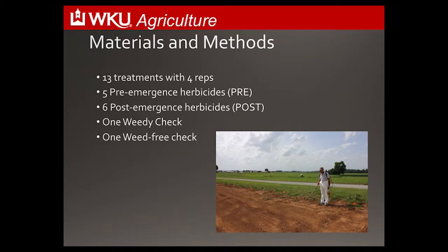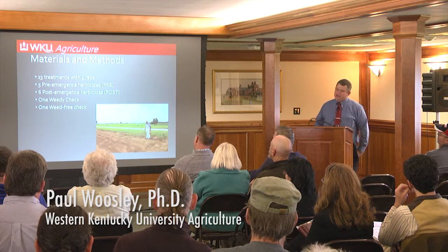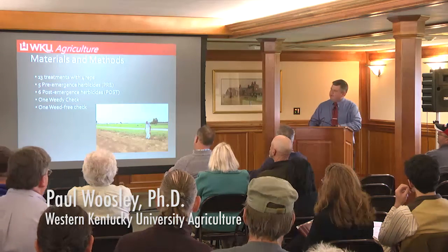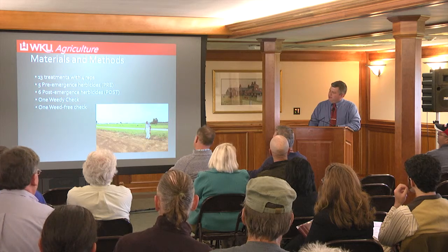We used 13 different treatments, and we had 5 pre-emergent herbicides, 6 post-emergent herbicides, and we had a weedy check and a non-weedy check. The non-weedy check is where we would go in and hand rogue the weeds out of those plots to make it a weed-free check.